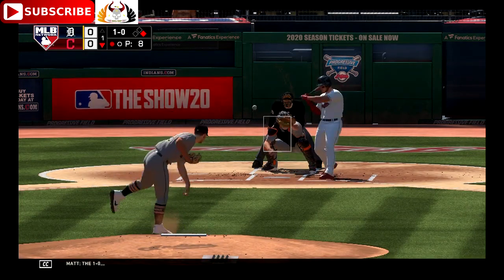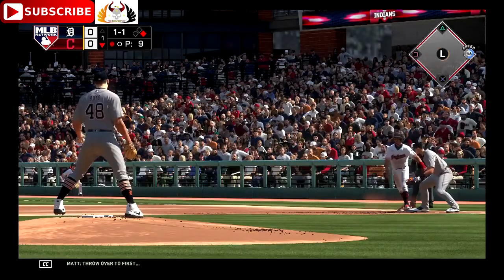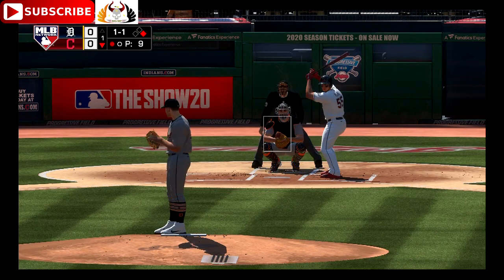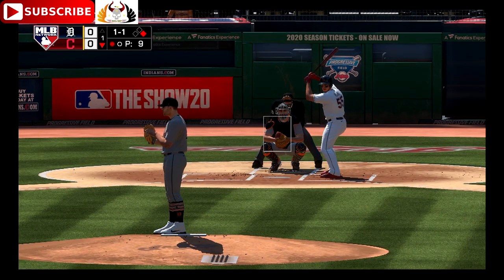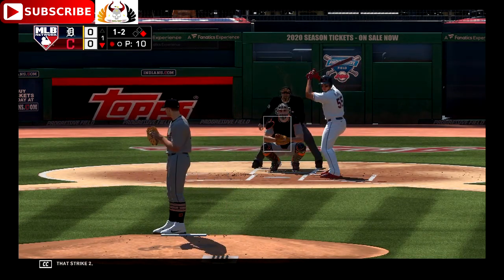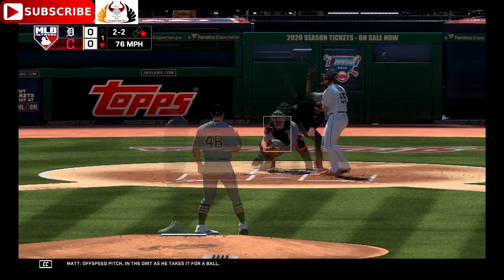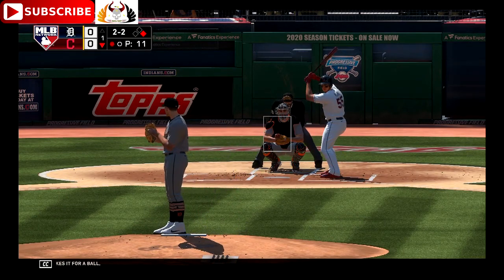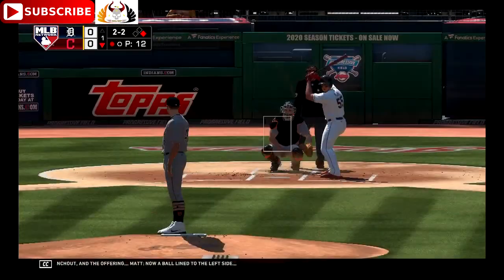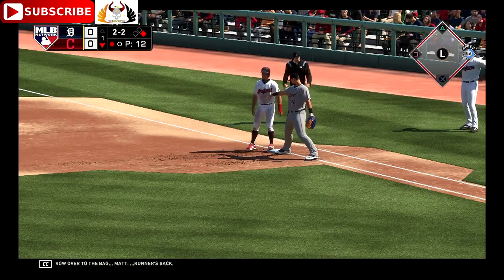The 1-0. Throw over to first. Don't want to forget about him. The 1-1 home. Takes a pass and misses. That's strike 2. Off-speed pitch in the dirt as he takes it for a ball. Working for the punch out and the offering. Now a ball lined to the left side. Throw over to the bag. Runner's back.